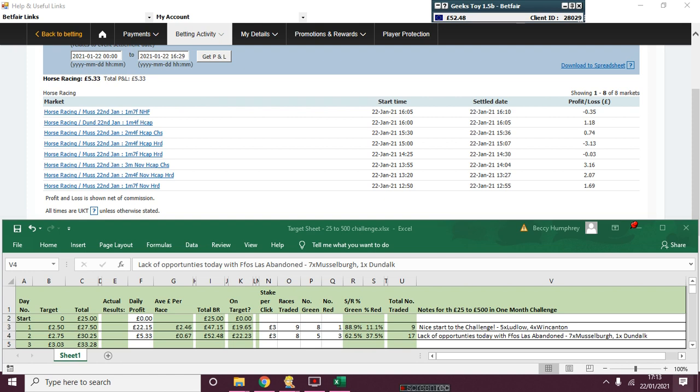I did touch Dundalk, which I don't normally touch, but I probably did because there was a lack of opportunities throughout the day, and it was just about 1 mile 4 furlongs, just about my minimum of what I was trading play distance-wise. It didn't look too bad for a Dundalk race, so I included that one in there. I had one cock up in the day.